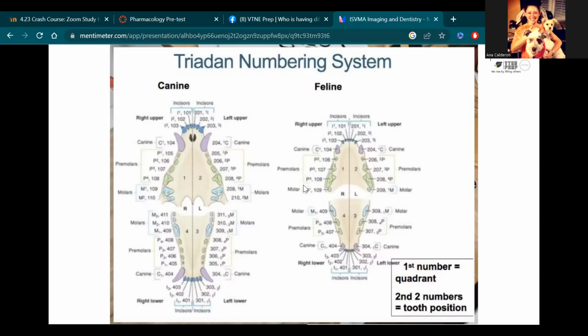Anyone use this before? Sorry. Yes. I've seen it. We don't use it. But Beth, I was going to ask you, could you hear me? Yes. Oh, okay. So the direction is by how we're looking at the pet, right? Not their left and their right. It's our left and our right, how we're looking at it.